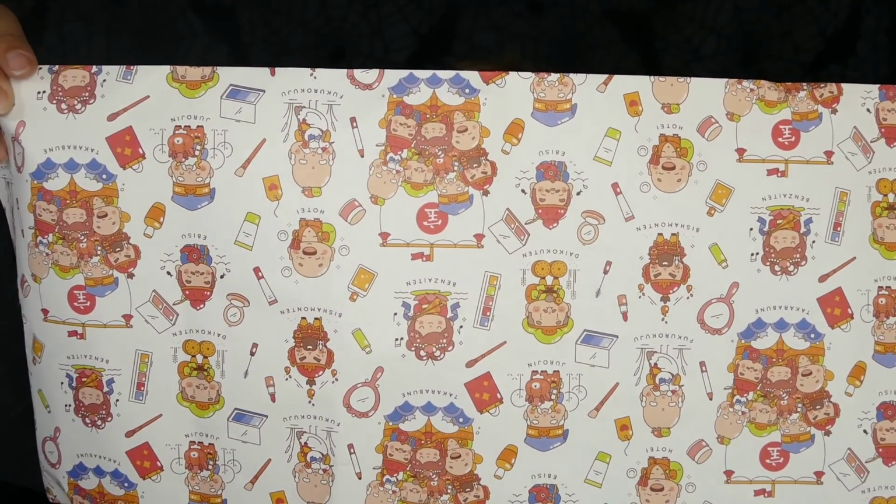So that's what it looks like. That's the print on it. It's really cute. Setting that aside, I got 6 items. And I'll go with what I was most excited to see in the box.